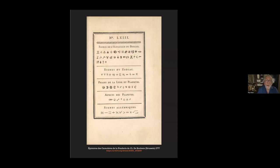I mentioned that type specimens quite early on got beyond just showing you letters and figures and punctuation. So here we've got the Bouwaert Foundry in Brussels in 1777, showing you signs for almanacs, zodiac signs, phases of the moon and the planets, aspects of the planets for things like horoscopes, I suppose, and astrology, and signs for algebra. A small sample of what is available.